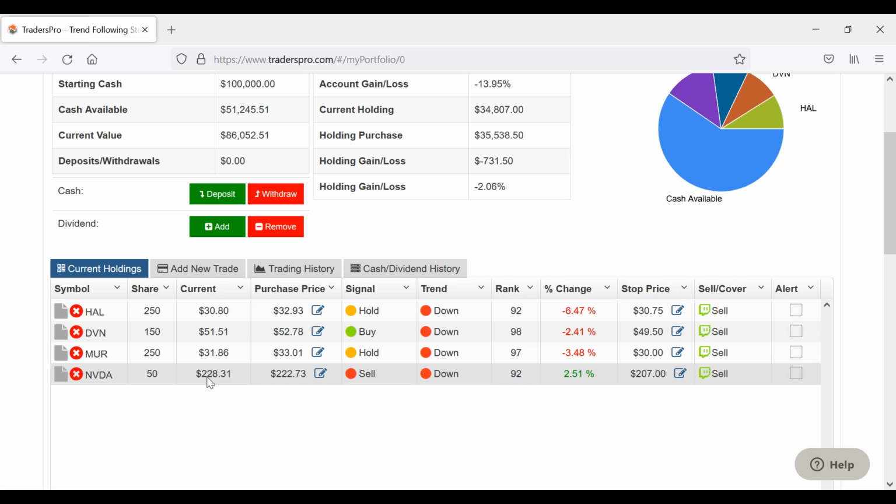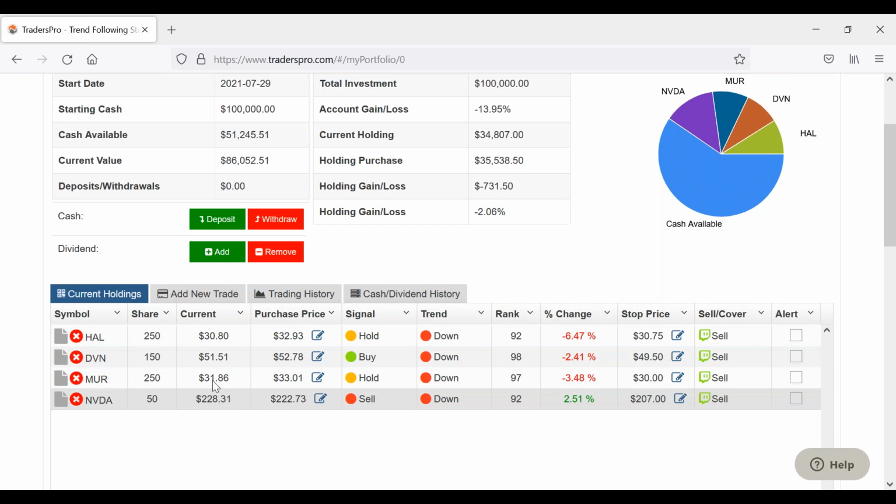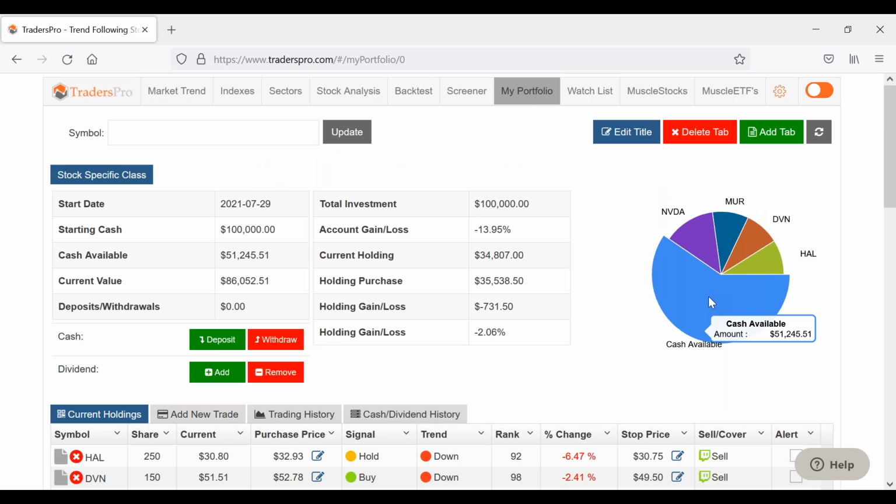Oh, this is an NVIDIA. So I added NVIDIA. All right, so I've got about 51,000 in cash. I want to add Upstart, Datadog, SYNA, HSON, X, and AMD. So that's 1, 2, 3, 4, 5, 6 stocks. I could put about $8,500 in each stock, so we'll try to keep to that amount on each one.